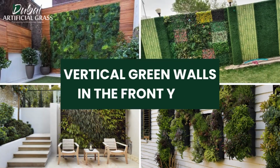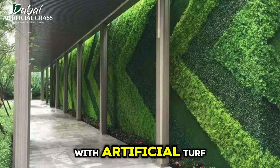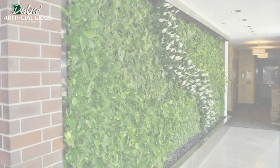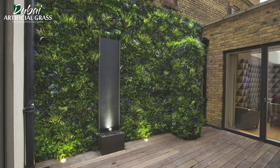Vertical green walls in the front yard. Install a small vertical wall with artificial turf as a design feature. It doubles as privacy and a unique decorative element. Pair it with lights or signage for a modern entrance look.